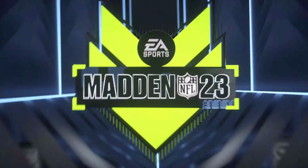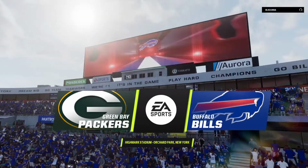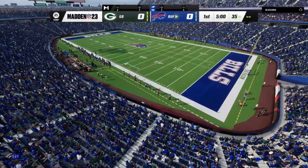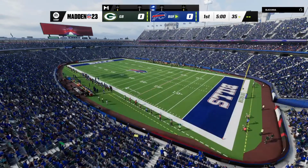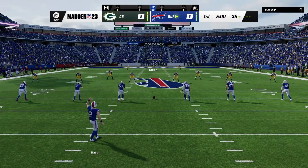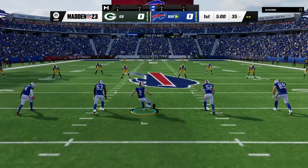It's the NFL on EA Sports, and we are at Highmark Stadium in upstate New York. Straight ahead, we've got a good one on tap here between the Green Bay Packers and the Buffalo Bills. And we are underway in Buffalo.